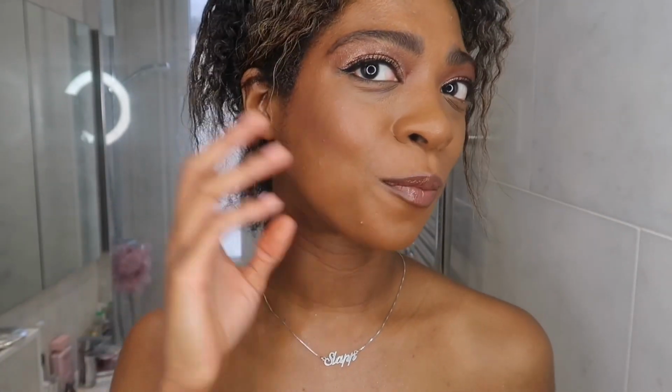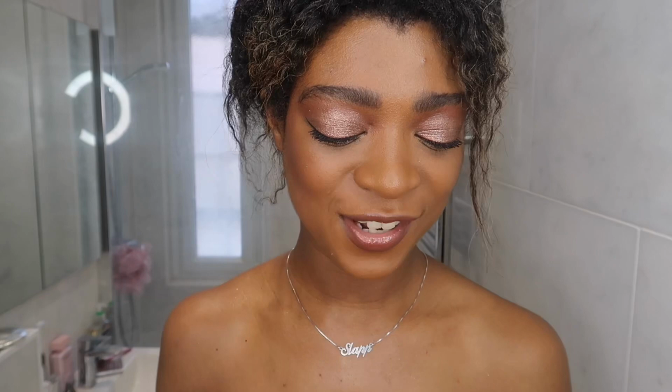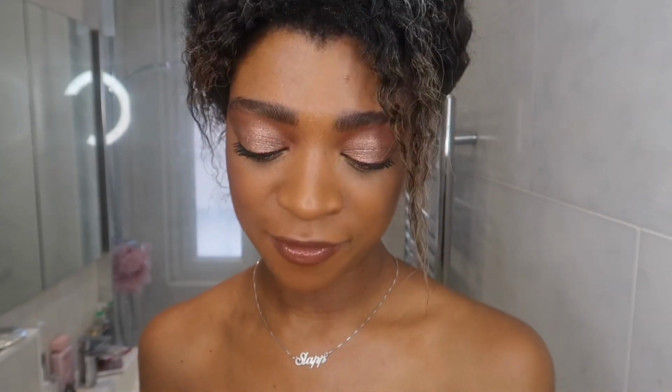As you can see, especially if I've got a warm eye look or bronzer on, it just brings everything together and just makes everything really cohesive and flattering as well. So I love this highlighter. Definitely something I'll be repurchasing whenever I run out of it.